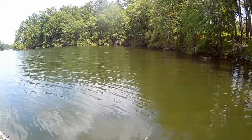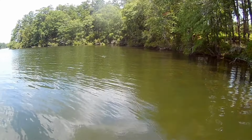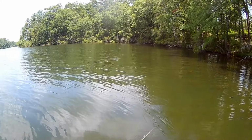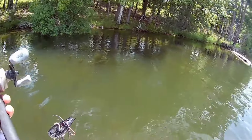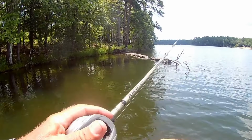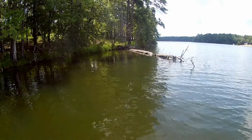And right along those seams, right along those hard lines, remember, bass love hard edges. It's one of their defining traits. It's what helps us predict where they are setting up, especially on sunny days. You know, like right in the back of there, right? You'd look at that and say, oh yeah, that looks very bassy. So of course you got to make some casts at that, right?